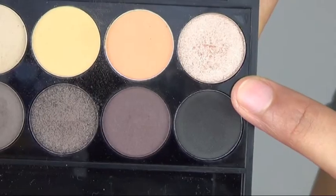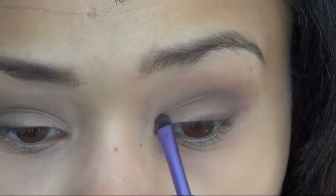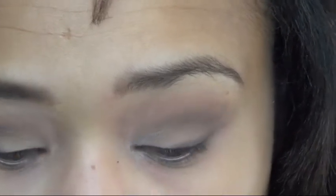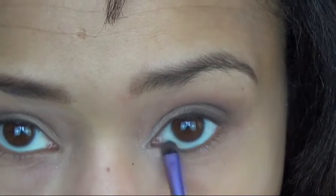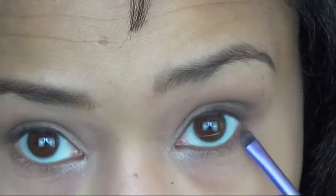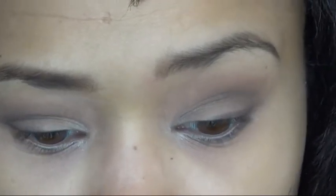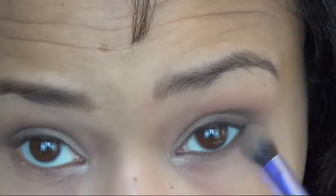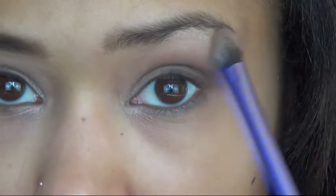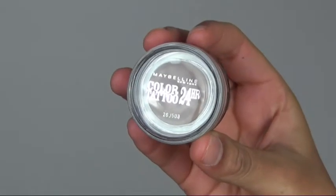Next, taking the colour Taupe, I'm going to be using the small detailer brush again, and I'm going to be putting that on my inner tear duct. That's going to give us a really wide, bright-eyed look. I've just picked up the colour Bark again, and I'm just putting that on the lower lash line, and I'm just going to use a fluffy brush just to blend those two together. Picking up Taupe again, I'm just putting a little bit to heighten my brow on my brow bone, but I don't want too much because this isn't really shimmery.